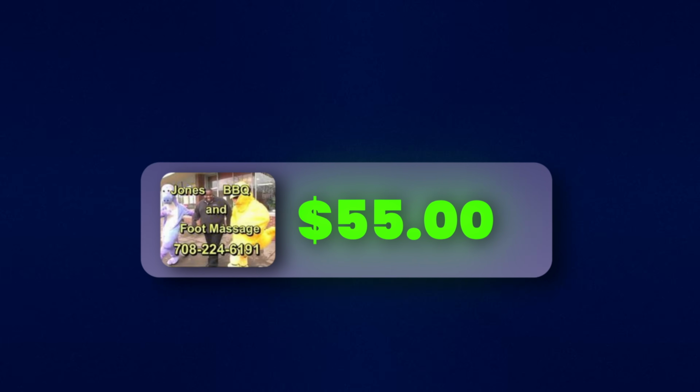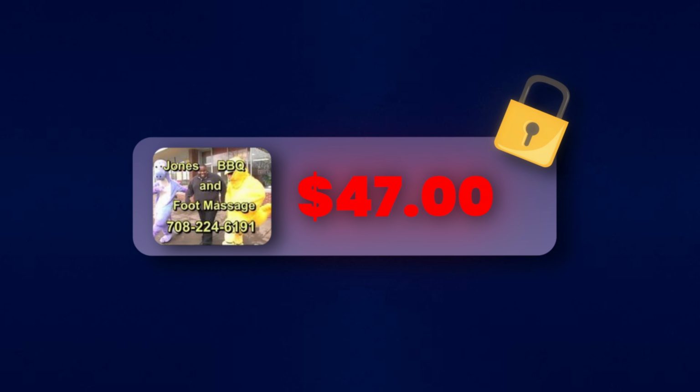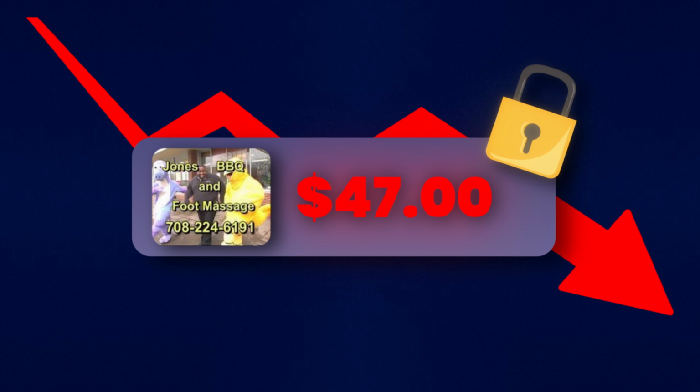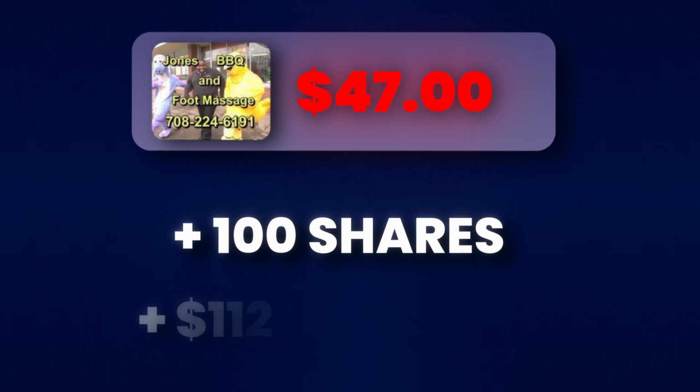In scenario 1, you log into Webull and Jones Barbecue stock has fallen to $47 per share. This is great news because the option expired worthless, meaning you won't have to sell your shares. The stock's price fell, so it didn't make sense for the buyer of the option to buy your shares. This means you get to keep your 100 shares of stock and the $112 premium, and you can turn around and immediately sell another call option for even more premium. Now let's look at scenario 2.